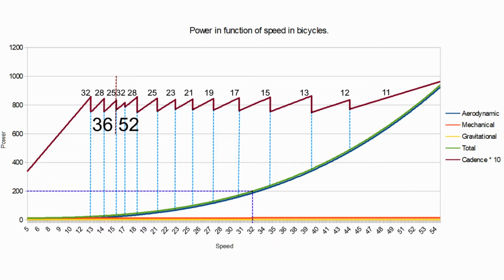However, on the very top of the plot you see the jagged line which shows you the cadence multiplied by 10 to make it even more apparent, but it's cadence if our cyclist is using his gears perfectly. And from this jagged line you can see that the 52/11 gear starts to get useful at approximately 45 kilometers per hour and the power output of 450 watts.